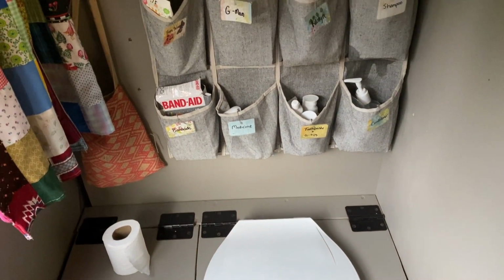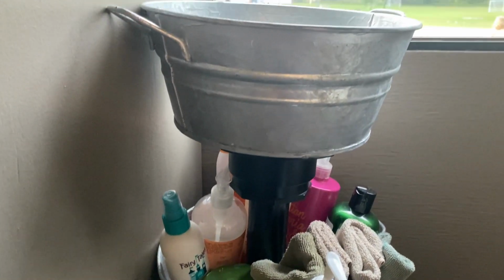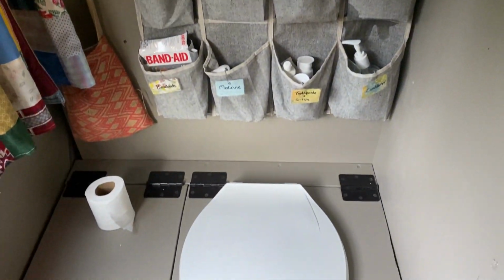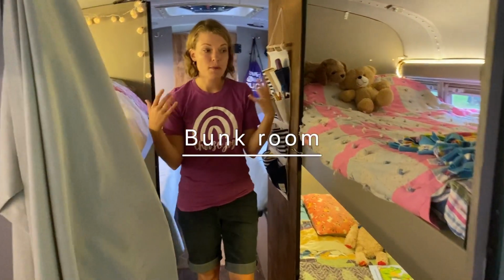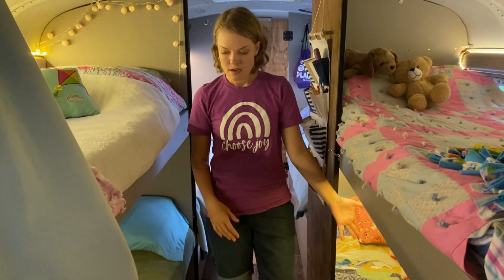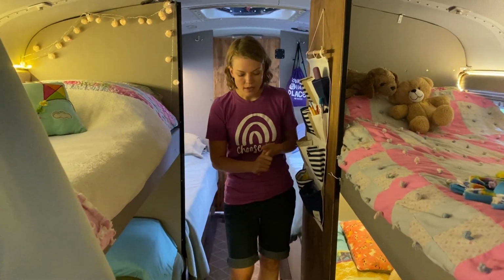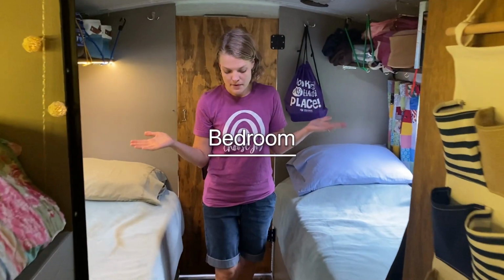There's still a little bit of work we're doing in here. We still don't have the bathroom faucet, but we do have the sink, and we have a homemade composting toilet in here. Next is our bunk room, and so we've got 4 of the kids will sleep here: Garrison, Barrett, Elisa, and Kaylin. And then further back here we have our bedroom.